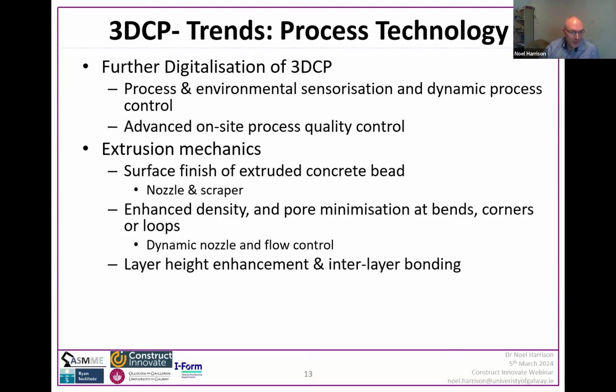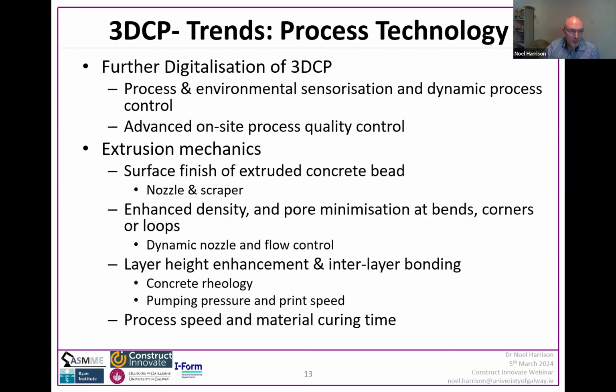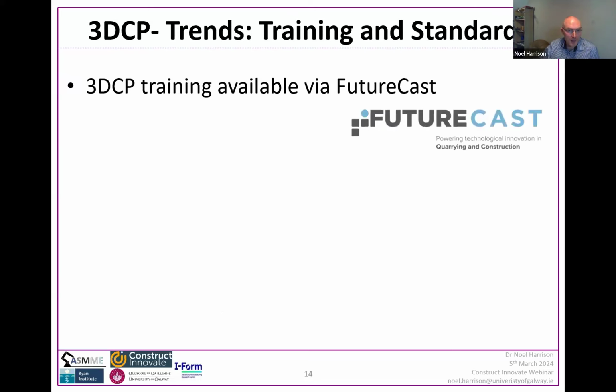There's other elements related to the concrete rheology and the flow of the material that might allow us to push the boundary a little bit in terms of the layer height and to enhance our interlayer bonding in the printing process. And that will be partly related to modifying other process parameters such as the print speed and the pressure during the pumping stage. Overall, the objective there will be to further increase the process speed, and that's a combined effort in terms of material enhancements and process enhancements. Other things that are happening in parallel are training that's available.